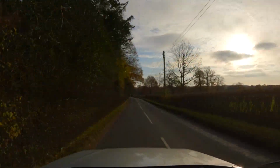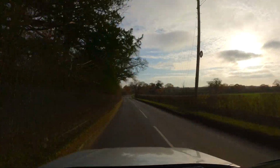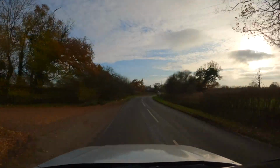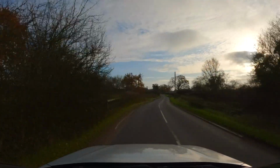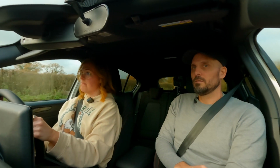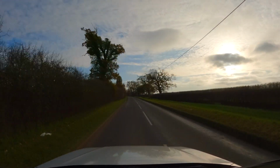Now, when it's safe to do so, I'd like you to find somewhere to pull up on the left in a safe place. Now, it doesn't feel right to pull up on the left on a road like this, but it doesn't say anywhere that you can't do it on a curve, bend. Okay. Laura correctly looks for the safest place possible.